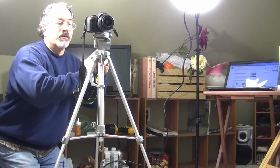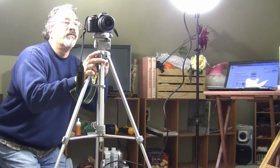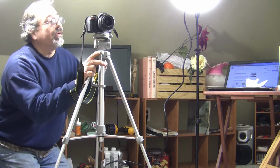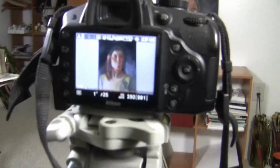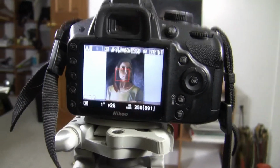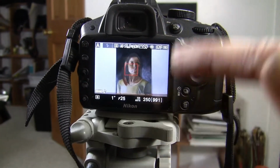The little armature here on the tripod moves the camera up and down so I can adjust it accordingly. And that looks about right. Next, what you'll want to do is make sure that your artwork fills the frame within the camera. And as you can see here, I have the top and the bottom filling the frame.